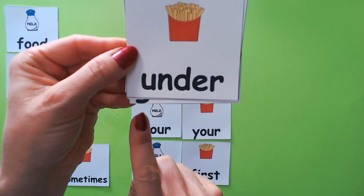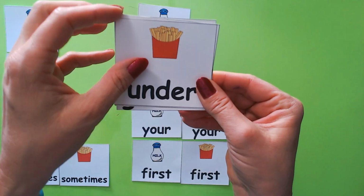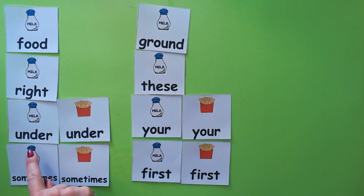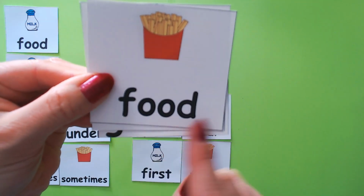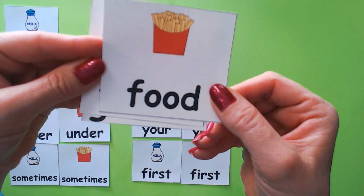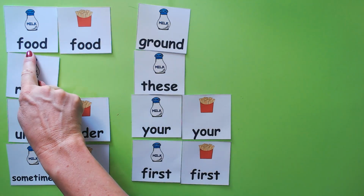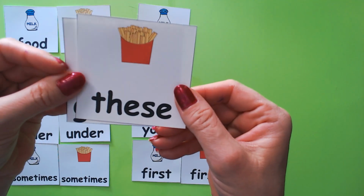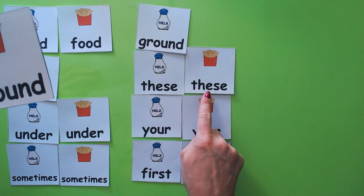What does this one say? Under. Where's my pillow? Who put it under the bed? Under. This says food. We have lots of food in our fridge because we just went shopping. Food. This one says these. These are French fries. These.